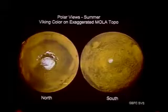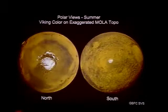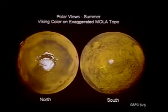These are images that were derived from Viking orbiter mosaic images. So it's a real picture of the planet, although it's been sort of treated a little bit by exaggerating the relief, the amount of topography, by draping it over this MOLA topography map. In any case, centered on the pole, you see the North Pole here and the South Pole here.